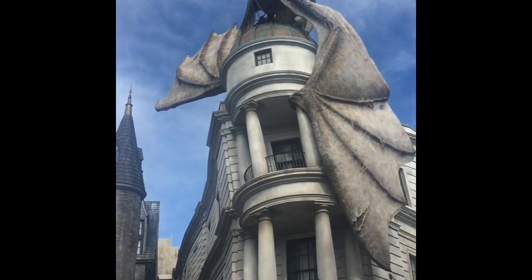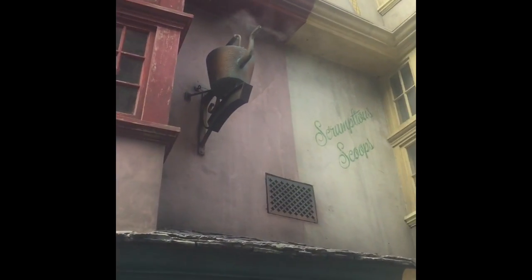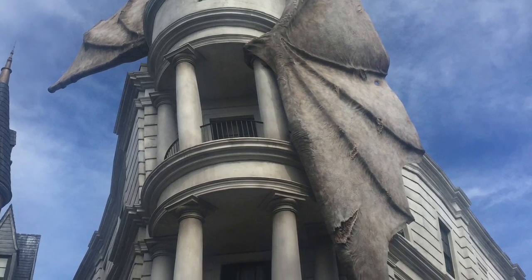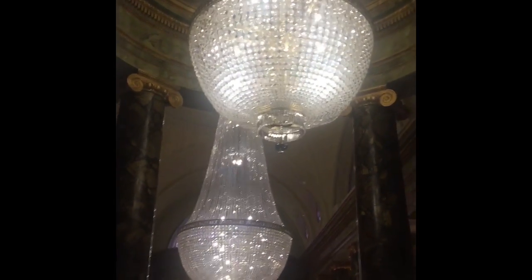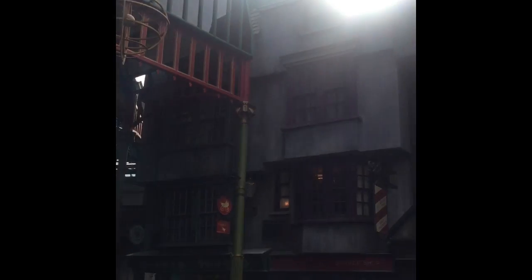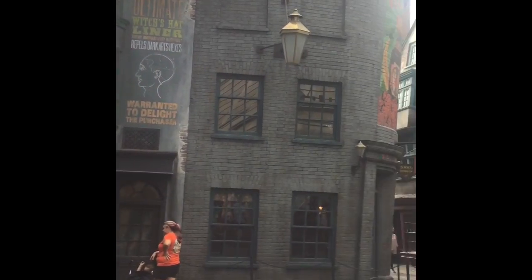I don't think you can ever get tired of it. You just stare at it, amazed at it, and enjoy the experience. So it's always magical. And so we did, of course, go in and do the ride. As you can see, this is the Big Bang, and you're going in there. These chandeliers, they're just huge, and they're beautiful, and they're something you can't see anywhere else.